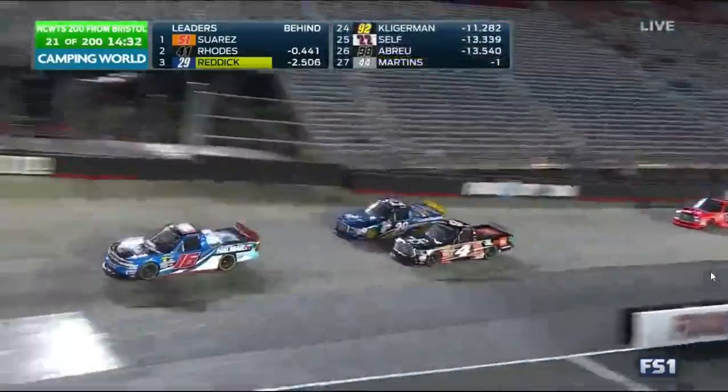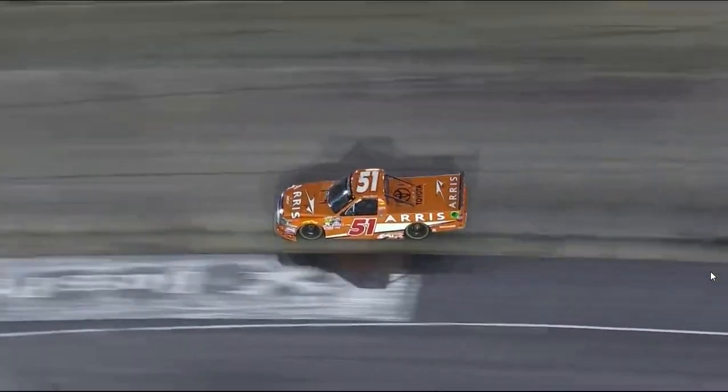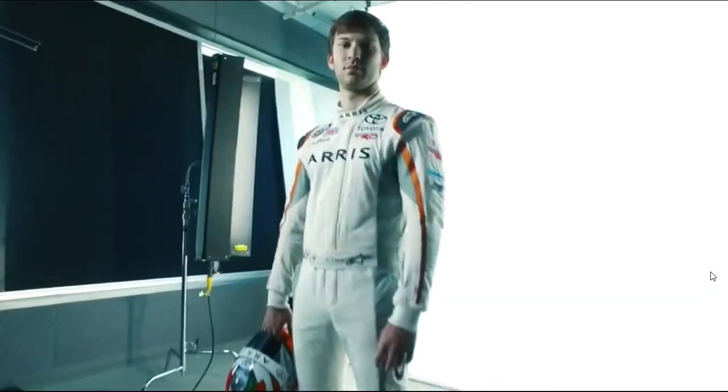It's been fast. The track record was shattered in qualifying. Daniel Suarez was one of those drivers that topped the track record. He's out front right now at Bristol.